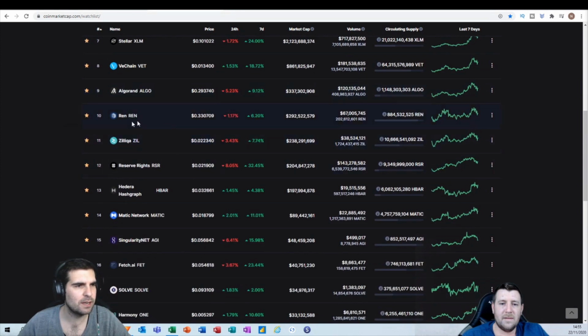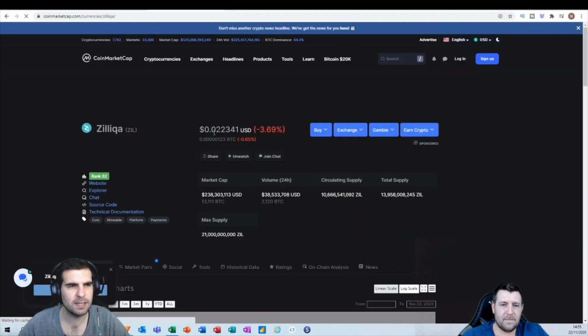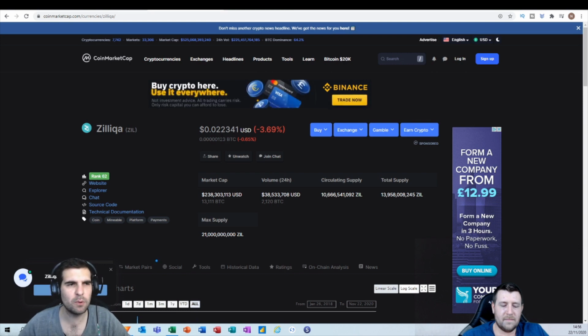Now, if we just scoot on down to Zilliqa, here we can see in the last 24 hours, Zilliqa is at 3.4% in the red, but the last 7 days is pretty positive here at 7.7%, Chris. So pretty good stuff for Zilliqa. Now, if we drive into Zilliqa in a little bit more detail, we can see this is currently trading at 2.2 cents. It has a market cap of 238 million USD, with a trading volume of 38 million. So really reasonable there, and the circulating supply, Chris, is 10.6 billion Zilliqa tokens, with a total supply of 13.9 billion. So, relatively close to the maximum supply there as well.